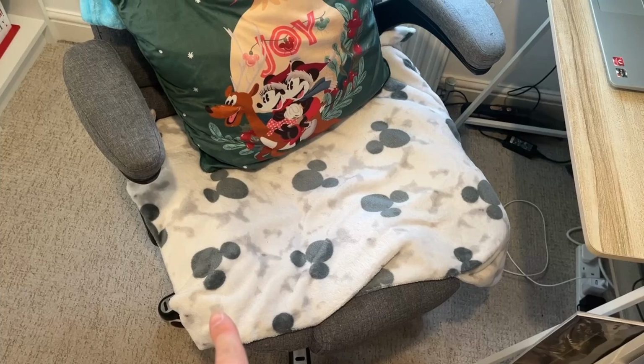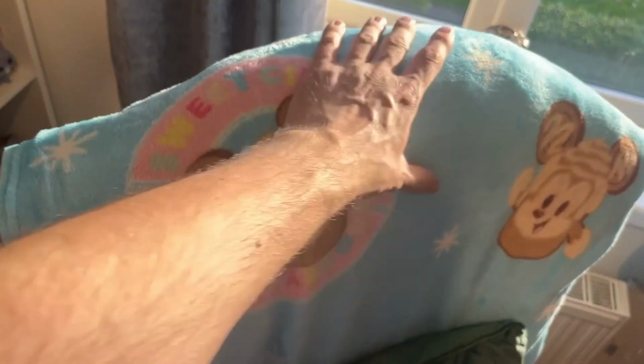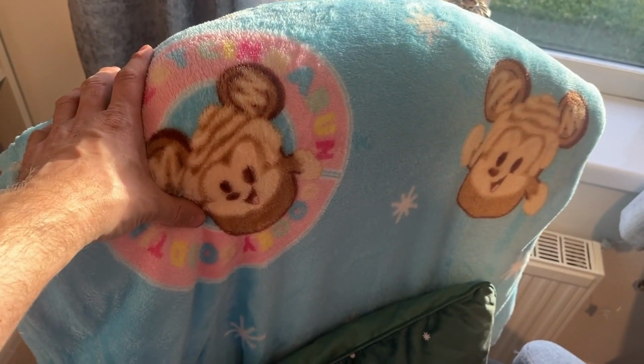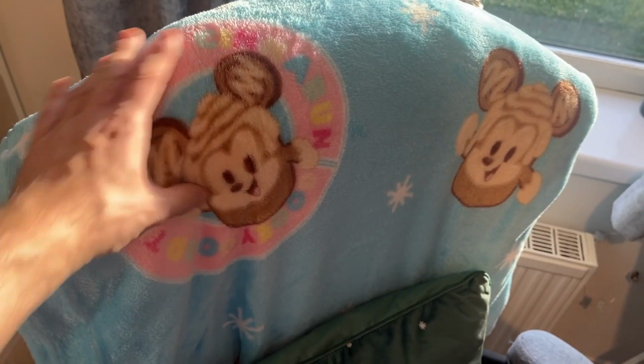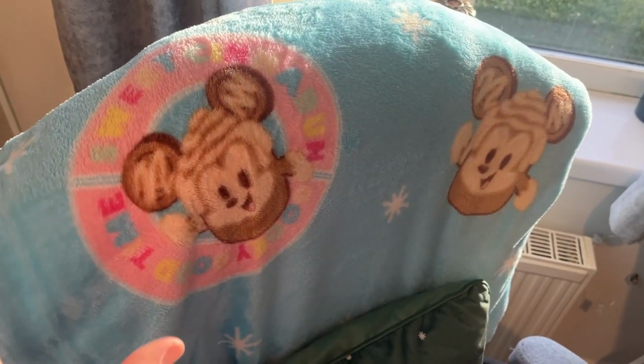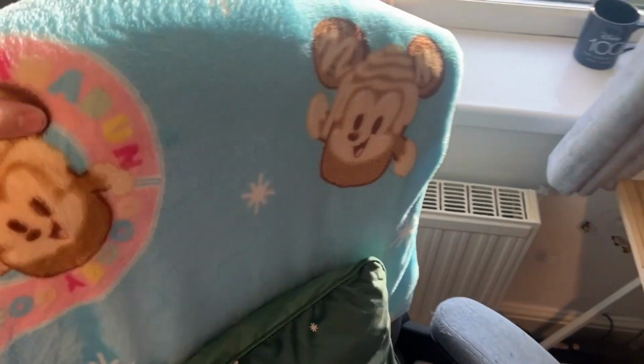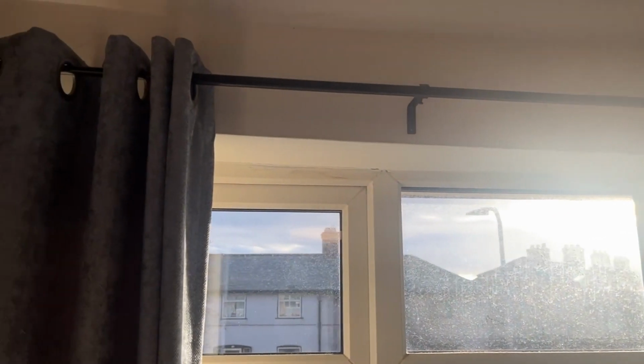This is another old throw from Primark, and this is one of the newer ones they've released, and this is for the Munchlings, which I love at Primark. If you cannot afford the Shop Disney ones, go to Primark, grab them. They've got amazing, beautiful Christmas ones out right now. And this throw was £7, and I actually do own the Cinnabon Mickey, or Cinnamon Roll Mickey, however you want to call him. There's basically nothing on the windowsill of any value whatsoever, but these are the curtains.